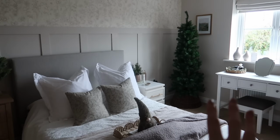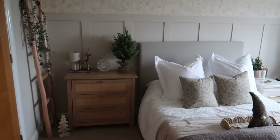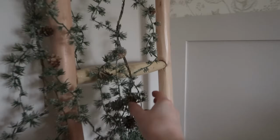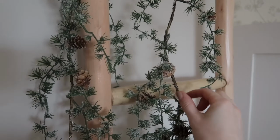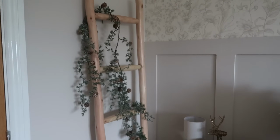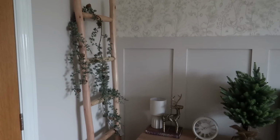Now that the Christmas tree is up in that corner, which I absolutely love, I wanted to just switch everything across. So I've moved the ladder from the snug over into the guest room in this corner, and I've put this really, really pretty glittery pine cone garland on. It does light up as well, so I need to pop some batteries in there. I just think it looks so whimsical, like a little fairy tale, isn't it? I just think it's so lovely.